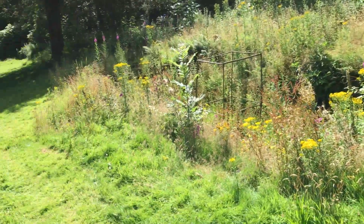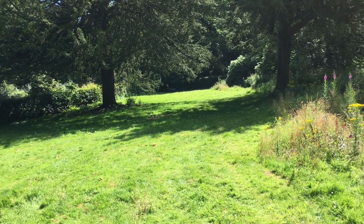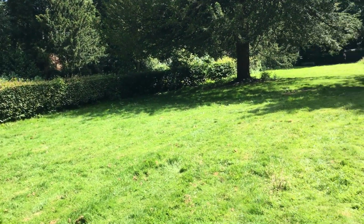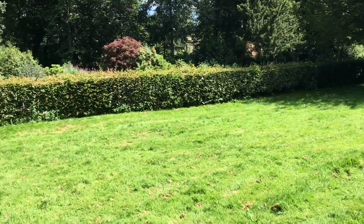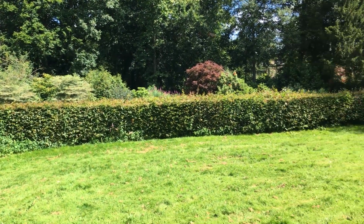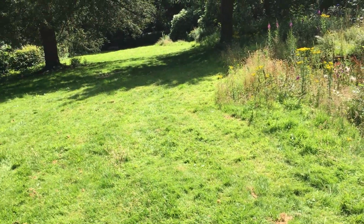So yeah, and there's another entrance over there where you see those 2 people have just come in, somebody else coming in there. So it's a nice area to walk through, but it's kind of a little bit secluded, a little bit protected from the main thoroughfare over there. So perfect for a pond, I think, for a nice wildlife area.